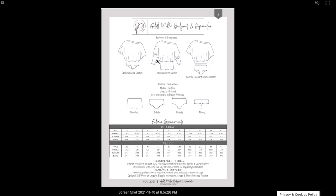But I sort of love the idea of a bodysuit with little shorties underneath. I don't know that I've really ever seen that in ready-to-wear or in any other patterns. I think briefs is usually the most common. You also have options of mid or low rise, so depending on how high you wanted the briefs to come. So that's interesting as well. And then optional picot or lingerie elastic for the leg openings. Interfacing, snaps and pliers for the snap placket.